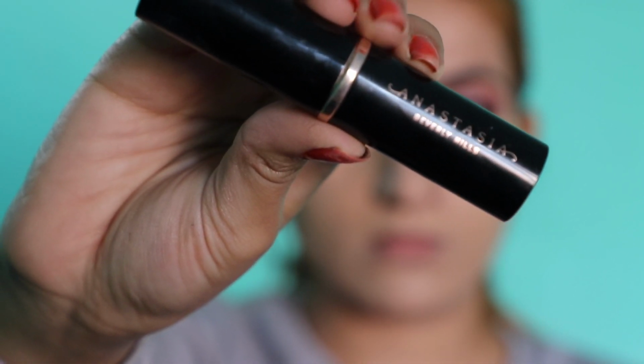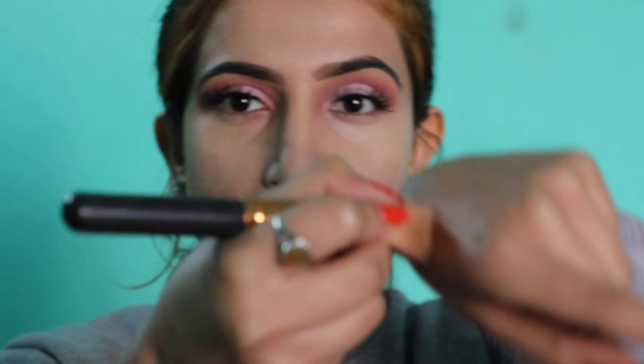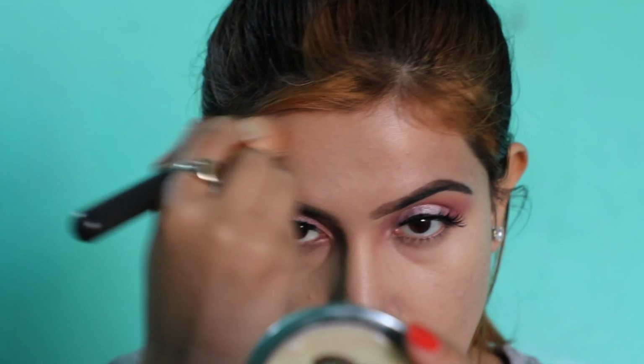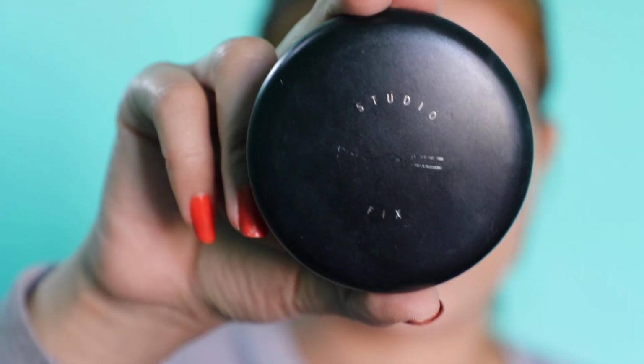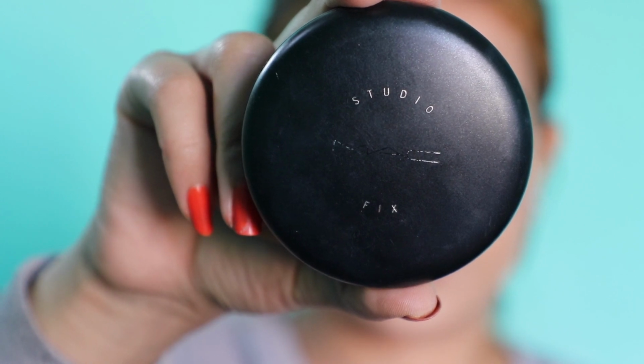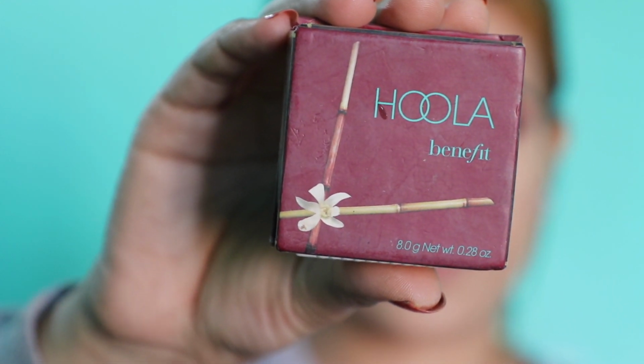And taking this Anastasia Beverly Hills Contour Stick, I'm going to take on my hand just like this and apply with the help of brush on my cheekbones and jawline. Just do natural. Using this Studio Fix Compact from MAC. First taking with a sponge and bake all over my face and then using brush. To set that cream contour using this Hoola bronzer from Benefit.